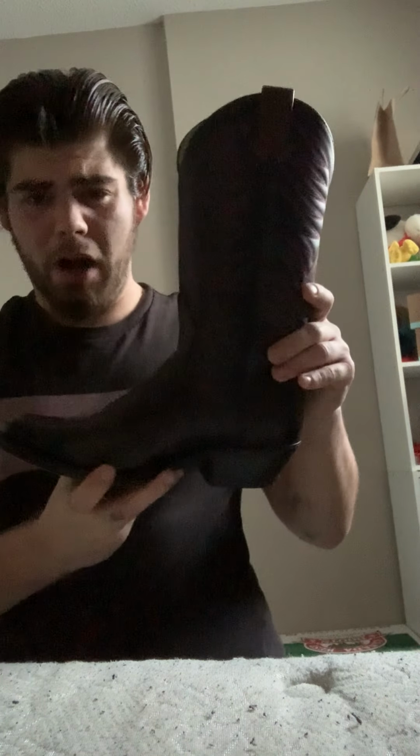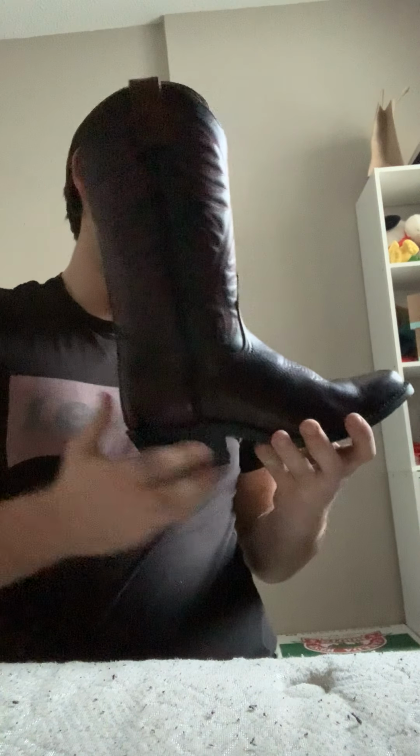Once again, these are Canada West. Actually, no, they're owned by Brahma Canada West, but these are known as Bull Rider boots. I've only worn them a few times. They have a leather sole, which is very unique about these boots. With cowboy boots, I'd recommend having leather soles. These are very, very similar to my Boulet boots that I have.